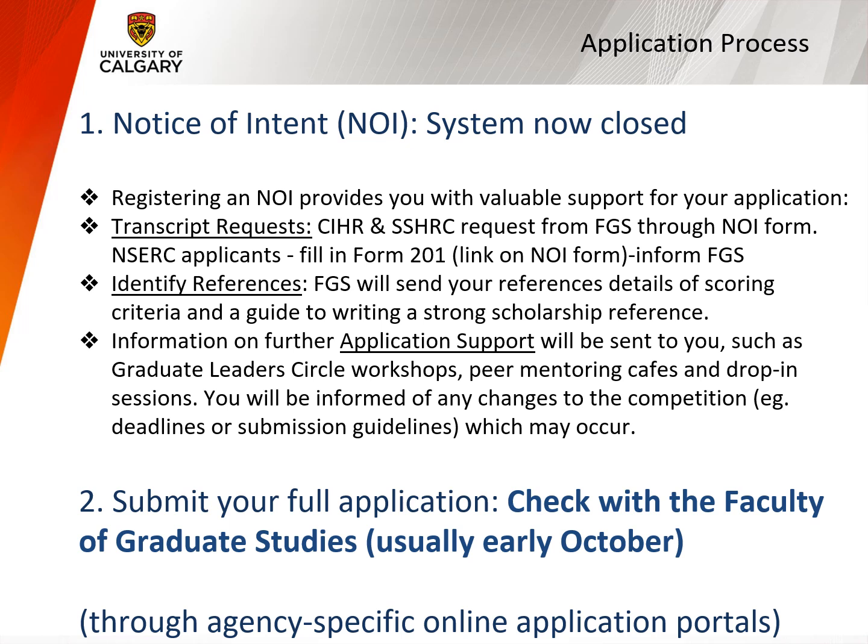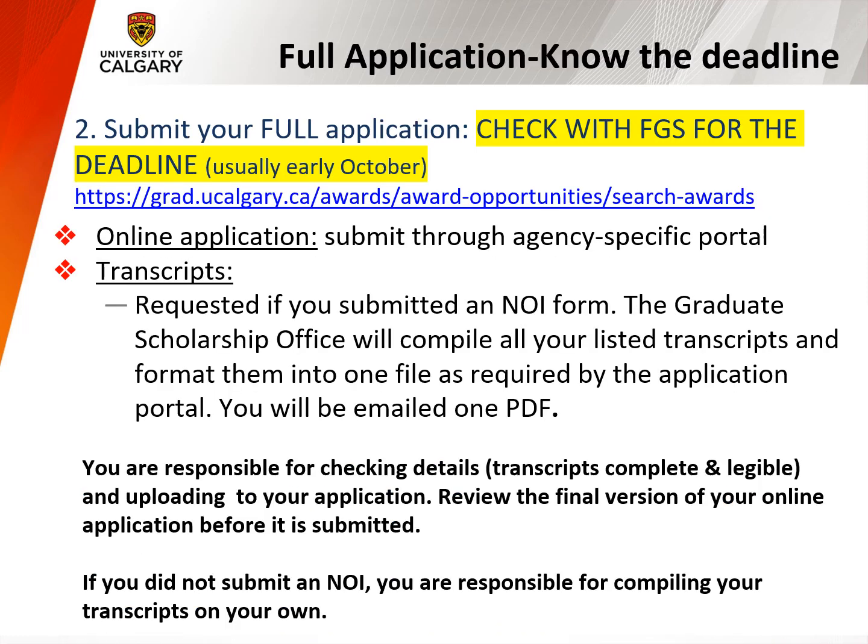Information on further application support will be sent to you, including the Graduate Leaders Circle workshops and several mentoring cafes where previous winners of this award can provide support, and you will be informed of any changes in the competition regarding deadlines or submission guidelines. You need to submit your full application and check with the Faculty of Graduate Studies, and this is usually in early October.